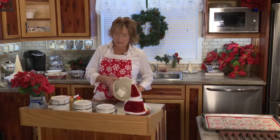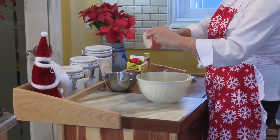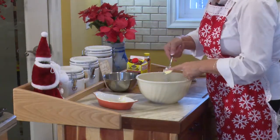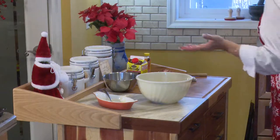I have already got 1/2 cup of shortening in here. And I've got about 1/4 cup of butter. I'm throwing that in. I'm using this nice old mixing bowl, and I'm going to do this by hand. It's just something about the old recipe that makes me want to keep it cottage and old-fashioned.